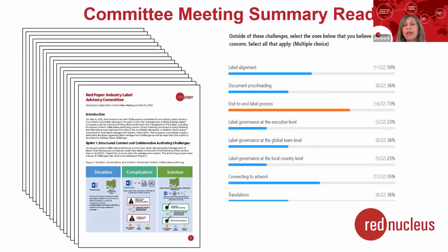We also asked, outside of the challenges that were listed, what is the next set that we need to be looking at? If we look at the responses here, the end-to-end labeling process truly needs to be addressed, and people need to spend some time putting that infrastructure in place within their organizations. Connecting to artwork, which we talked about before, that integration of your upfront and your downstream components needs to be addressed. And then label alignment, making sure that content, and it comes back to that whole tracking, is aligned across all of your labels globally.